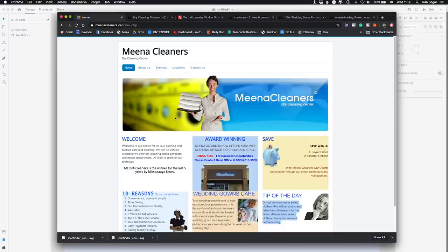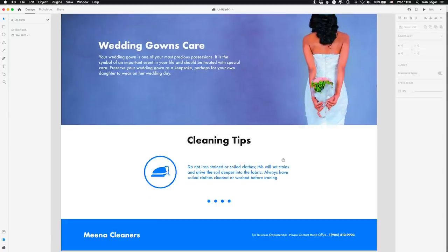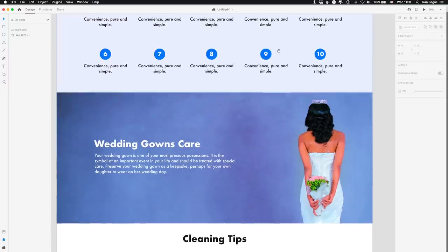On today's episode, we're going to take this very ugly, I have to say, dry cleaning website that's confusing and doesn't have any call to action. We're going to turn it into this website, which maybe is not the most beautiful one, but it does solve many more business problems, and it looks much better. I'm going to show you why I did all those changes. Stay tuned and watch me redesign it live.